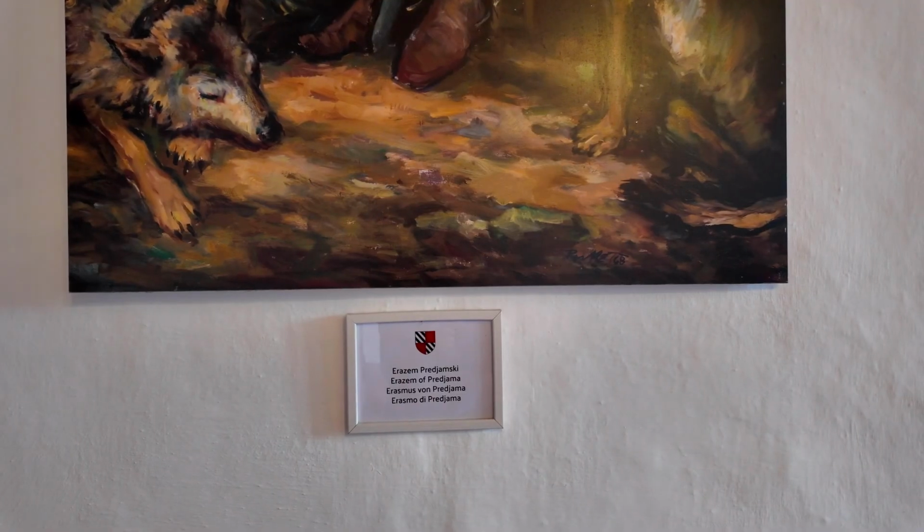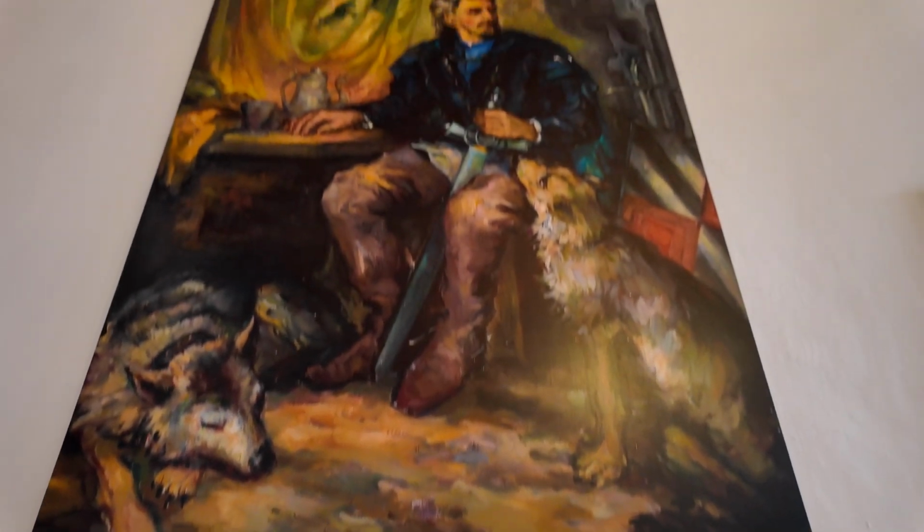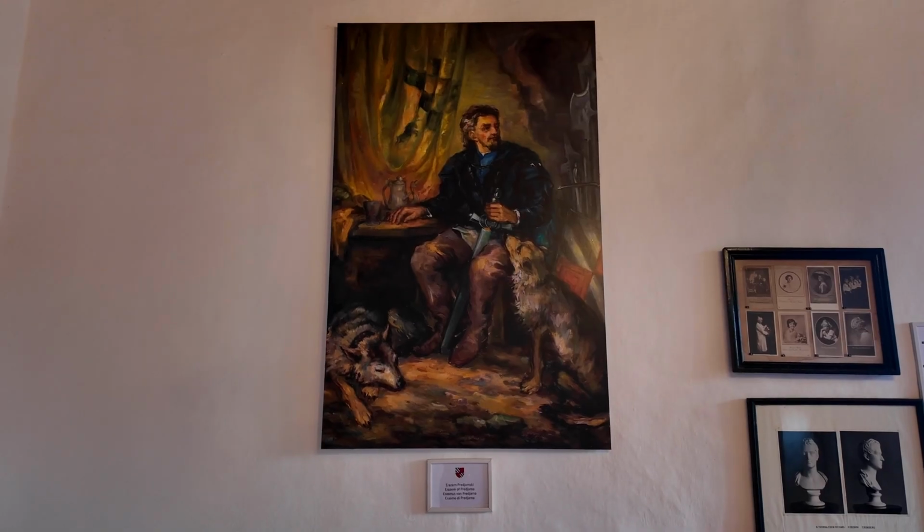But the funny story goes that there was a rebellious man called Erasmus. He was a knight in the 1500s, and he used to hide out in this castle. It was actually a place of refuge for many people, but he used it to hide away from some people who were after him. And one of his servants betrayed him and told the enemy where he was hiding, and he died on the dunny.